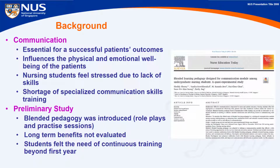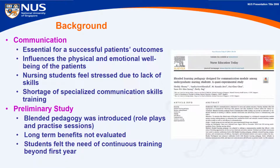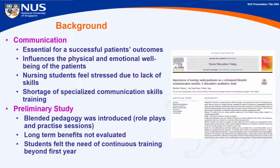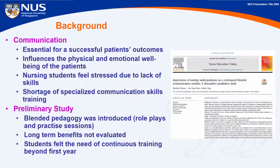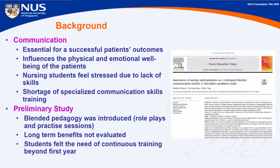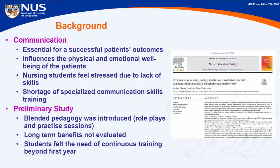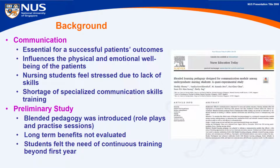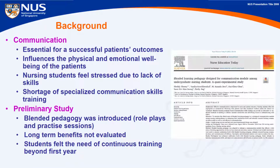Starting with the background of this topic, communication is an essential skill which is important for successful patients' outcome. Studies have shown that it influences physical and emotional well-being of the patients. We have done both local studies and there is immense literature which shows that nursing students often feel stressed out if they do not have enough practice hours in learning communication skills, and literature has also shown that shortage of specialized communication skills training often stresses out nursing students, and if students are not confident in communicating well with their patients, it influences their clinical postings.